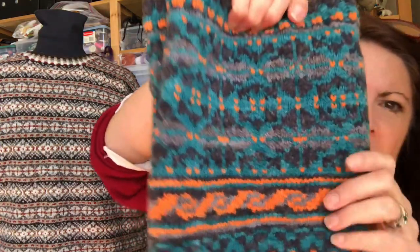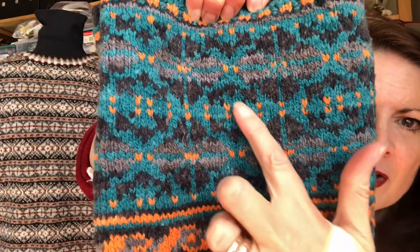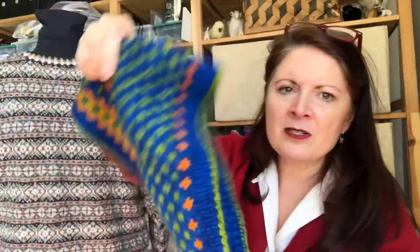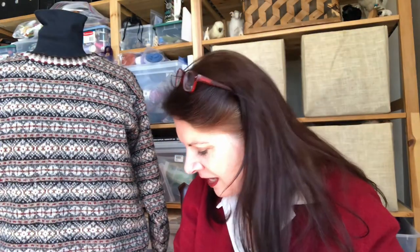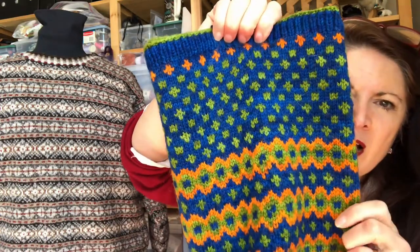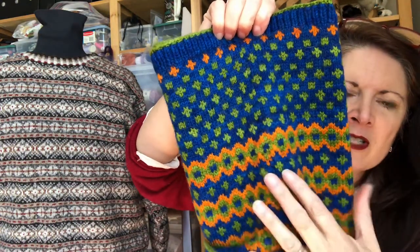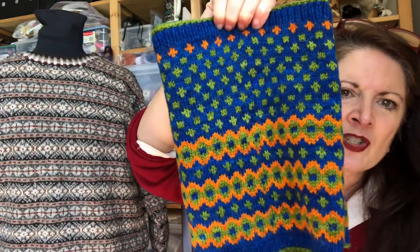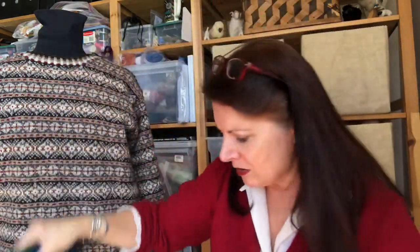You can also take some little patterns. Here's one where there's your lozenge and there's your X. You can take small little peerie patterns. That one is Adelore. And then this one is Knight's Banner. That's when you take little peerie patterns and just use those. They don't have to be X's and O's. That's a cowl and mitts.